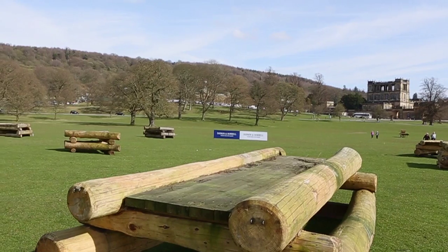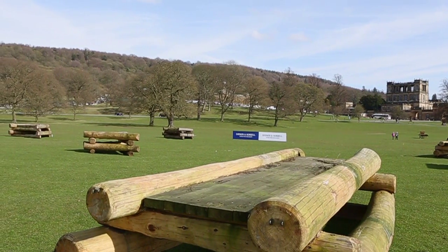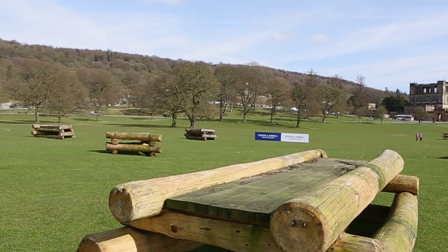And Chatsworth, what differentiates it? I mean, it's a proper parkland, old-fashioned horse trial, this one. What differentiates it from some of the more modern ways that eventing's going that's great fun for the public to watch? I think what's so special about here is it is an incredible park.